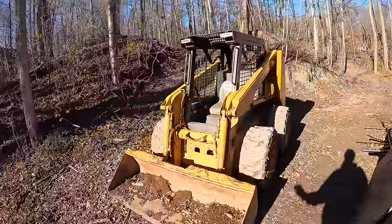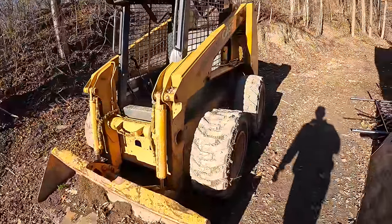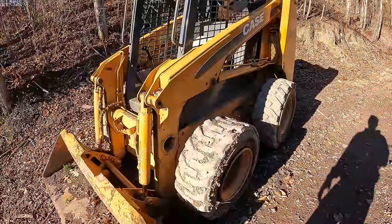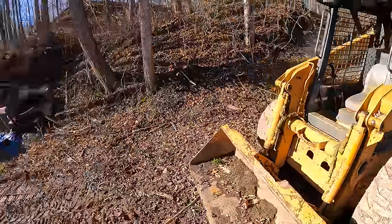Skid steer's still running great. I don't have any issues with this thing ever, really, except the tire went flat. That's pretty annoying. Really, all the tires should come foam filled from the factory. It would give it more weight and you would never have a flat tire. So I gotta fix that.